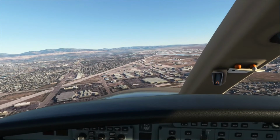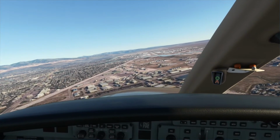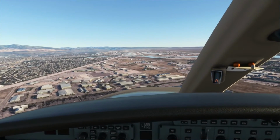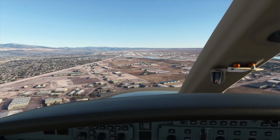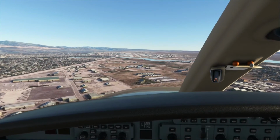And we're going to come in and land here at Boise International Airport. Then we'll grab a small plane and go look at Bronco Stadium or Albertson Stadium as they call it now. And then we're actually going to do a grass runway landing in that plane.